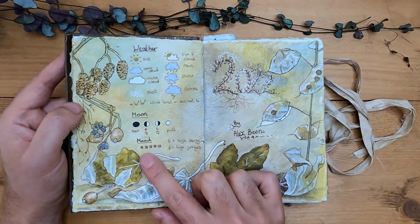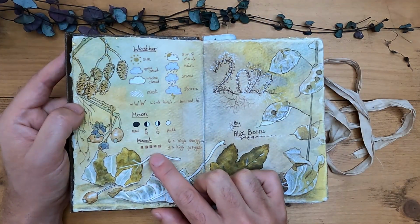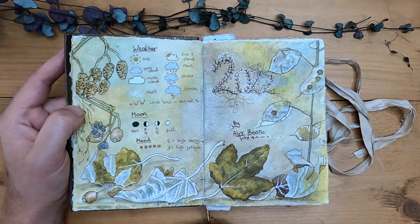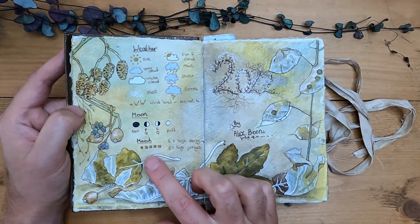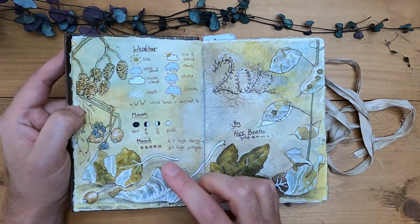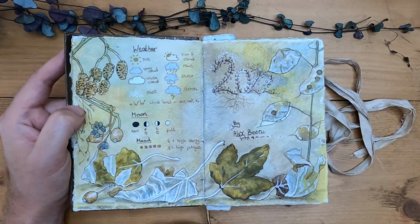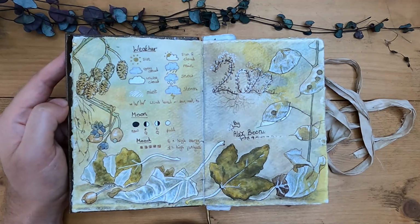I also have these blocks. And they are the mood blocks, so they're my mood and energy levels, and I need to keep track of this. So I use like a battery charger like you'd have for your phone, with 1 block meaning very low mood or energy, and 5 blocks meaning the complete opposite.